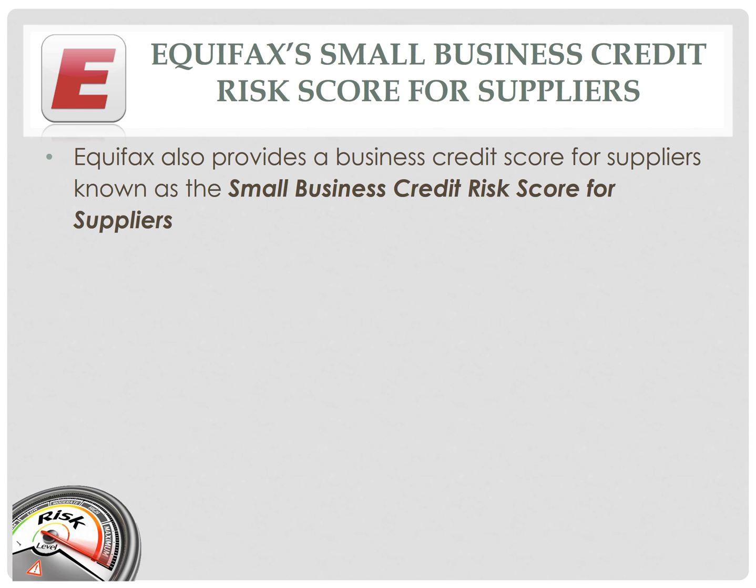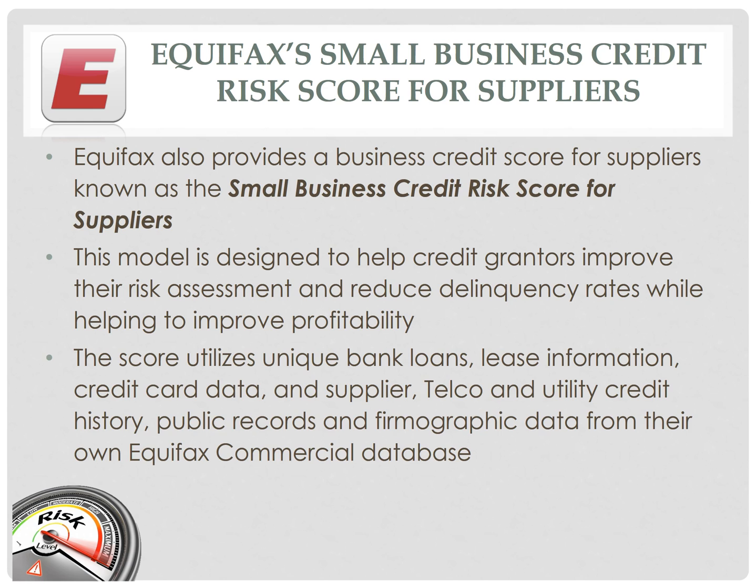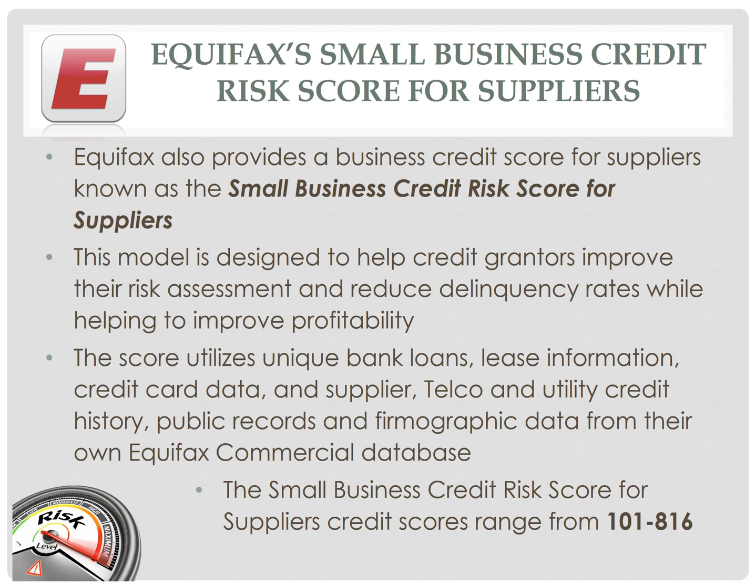Equifax also provides a business credit score for suppliers, known as the Small Business Credit Risk Score for Suppliers. This model is designed to help credit grantors improve their risk assessment and reduce delinquency rates while helping to improve profitability. The score utilizes unique bank loans, lease information, credit card data, and supplier, telco, and utility credit history, public records, and firmographic data from their own Equifax commercial database. The Small Business Credit Risk Score for Suppliers credit scores range from 101 to 816.